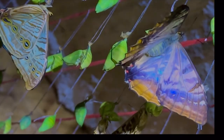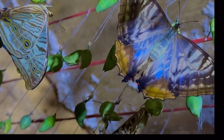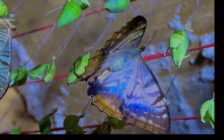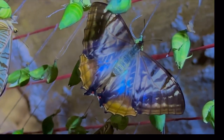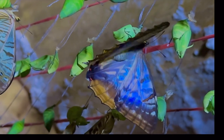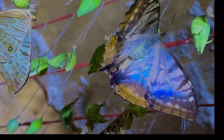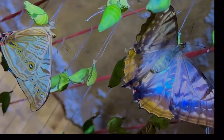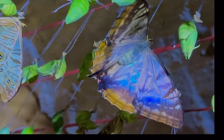Here we have a female who's getting ready to take her first flight. What an amazing, amazing thing to witness. And you can see the colors, just absolutely magical. You can see that she's emitting some fluids from her abdomen. And the reason she's doing that is to get rid of any excess that she did not use to inflate her wings.